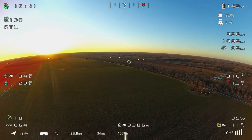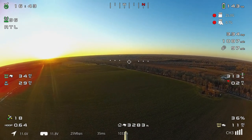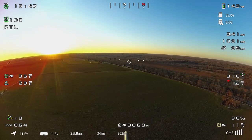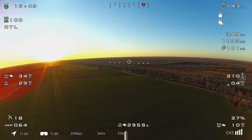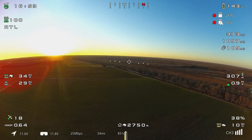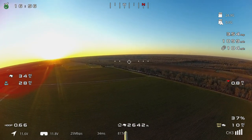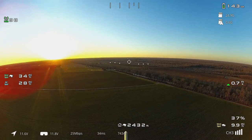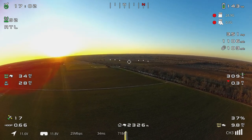GPS seems good. I've noticed the numbers tend to drop out sometimes as far as satellite count. But I haven't noticed a performance issue as far as how well the accuracy is and everything. So I'm not going to bother with trying to improve that or anything. It seems to be working fine. So kind of a don't fix it if it's not broken approach.